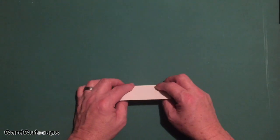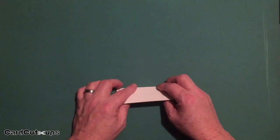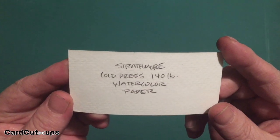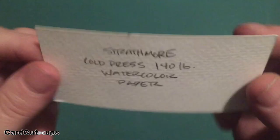I decided to play with some watercolors with this kit because of the great flower stamps and everything. So I broke out my Strathmore cold press 140-pound watercolor paper. This is inexpensive, plain, normal watercolor paper.